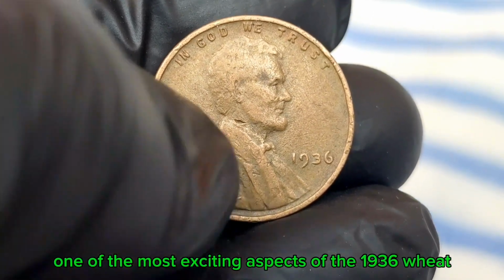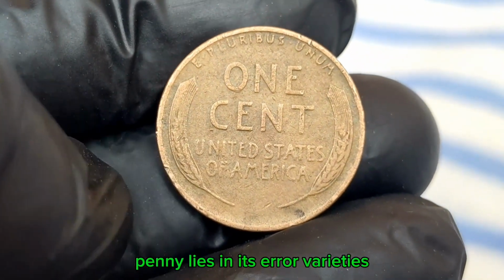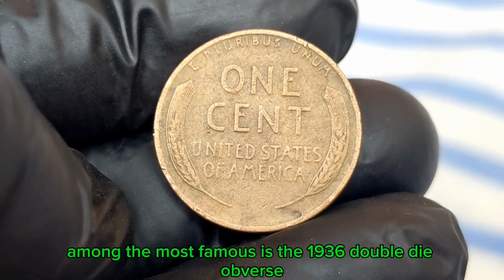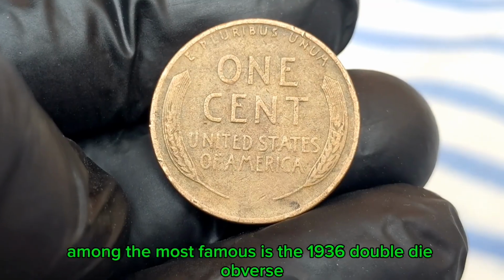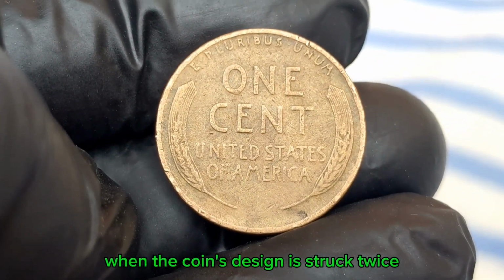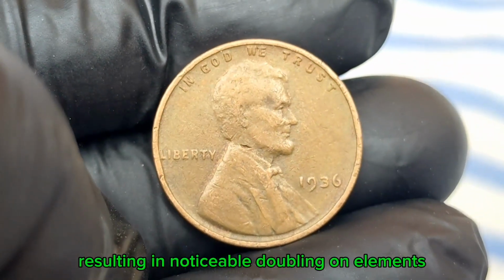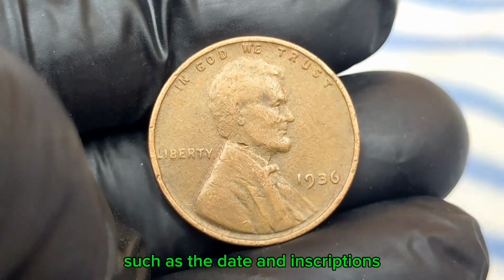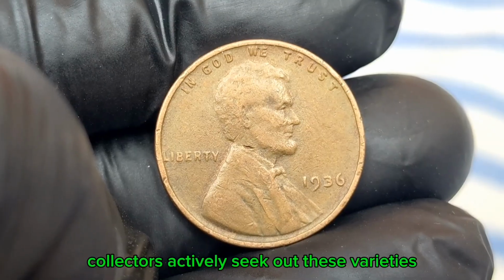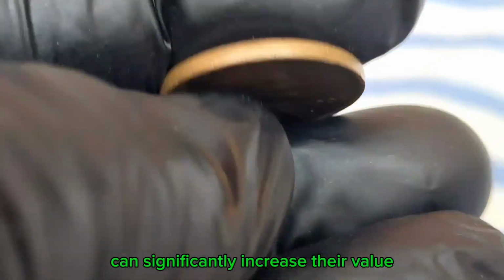One of the most exciting aspects of the 1936 wheat penny lies in its error varieties. Among the most famous is the 1936 double die obverse. This error occurs when the coin's design is struck twice slightly out of alignment, resulting in noticeable doubling on elements such as the date and inscriptions. Collectors actively seek out these varieties, and their rarity can significantly increase their value.